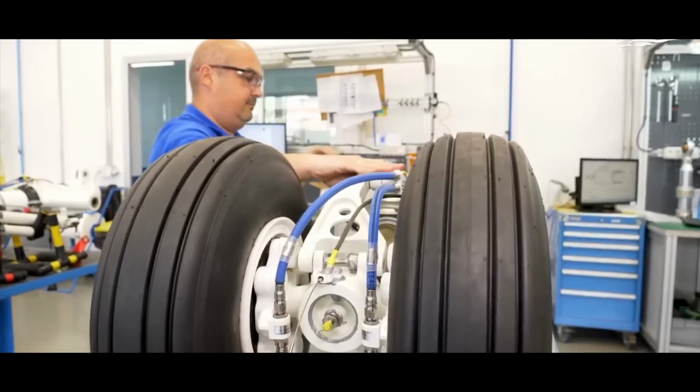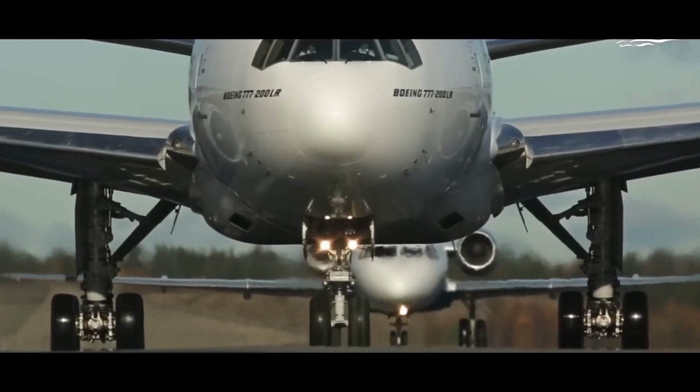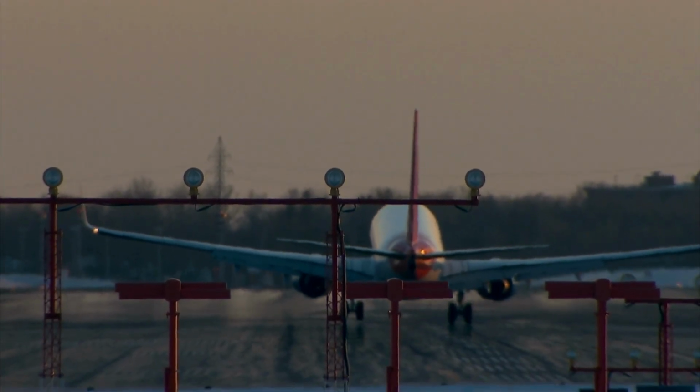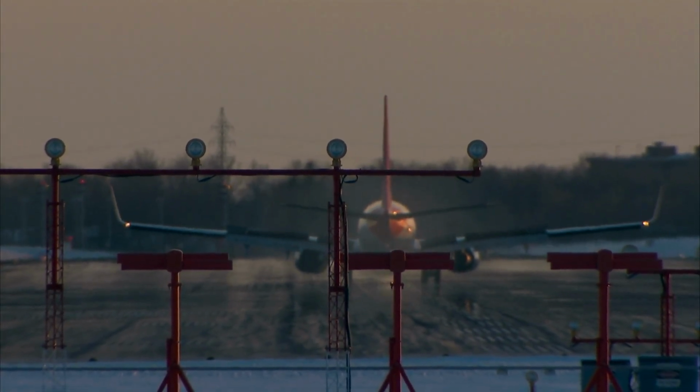Sustainability is an emerging focus in aircraft tire manufacturing, with efforts to reduce waste and improve the recyclability of materials. Aircraft tires are essential components that ensure the safety and performance of aircraft during takeoff, landing, and ground operations.